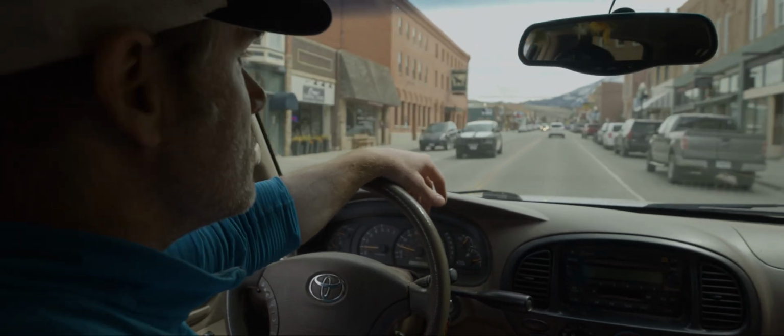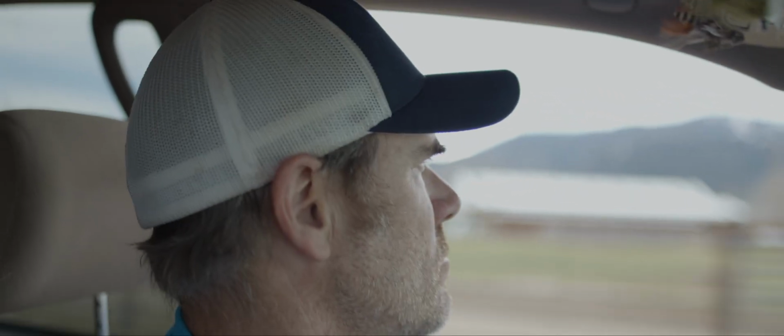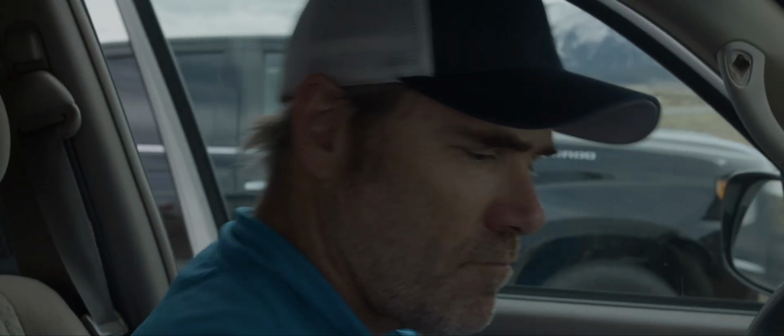Moved back here to Red Lodge in 2010. Wanted a smaller town and to be closer to outdoor activities. It was once I was back here in Red Lodge when we actually got our first website sale. So that was 5 years into dinking around with wooden spoons when we actually got our first sale. And it just steadily got bigger and bigger.